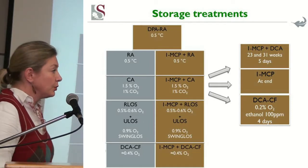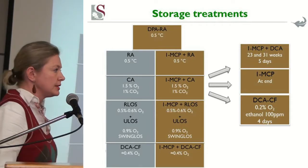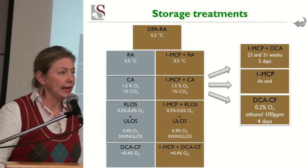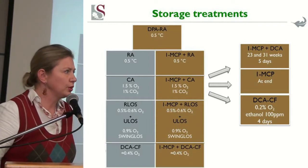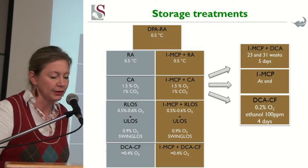So these are our storage treatments. We have a DPA RA. We wanted to put that in because it's a different mechanism to all the other ones. We have an RA, a regular atmosphere, to be able to see, is there scald here? Because it's no use if we don't get any scald and we don't even know whether our treatments were effective.